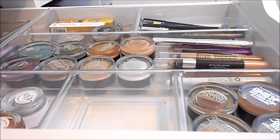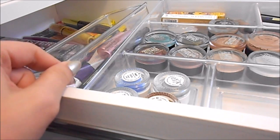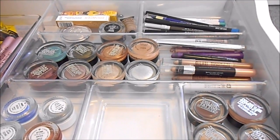Moving on to the set of drawers on the right of my vanity. In this top drawer, it is one of the shallow ones, so I have that shallow 6-section Walmart organizer, which works perfectly here. And then I also have another one of the smaller Inner Design organizers from Bed Bath & Beyond. So right here is where I keep my cream eyeshadows.